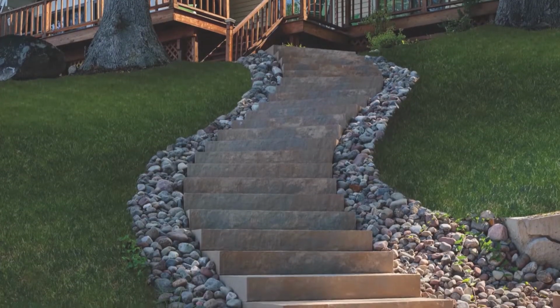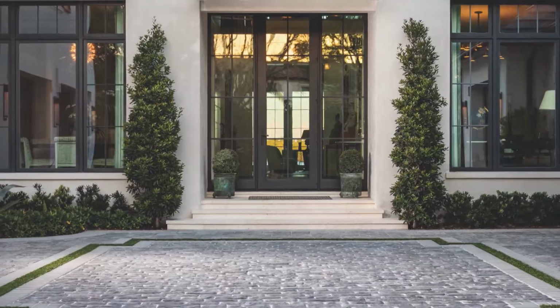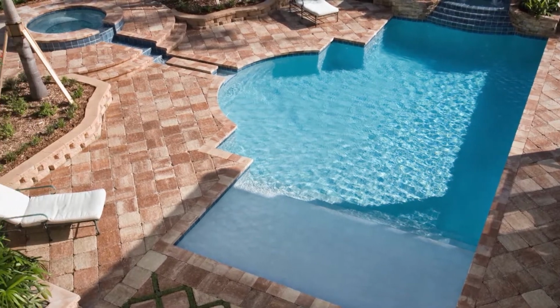Have you ever heard the term hardscape before? Well, you're looking at it. And hardscaping your property to look like this can be, well, easy. Check this out. With hardscaping, there's really no limits. You can do things to add curb appeal and value with something as simple as your driveway.